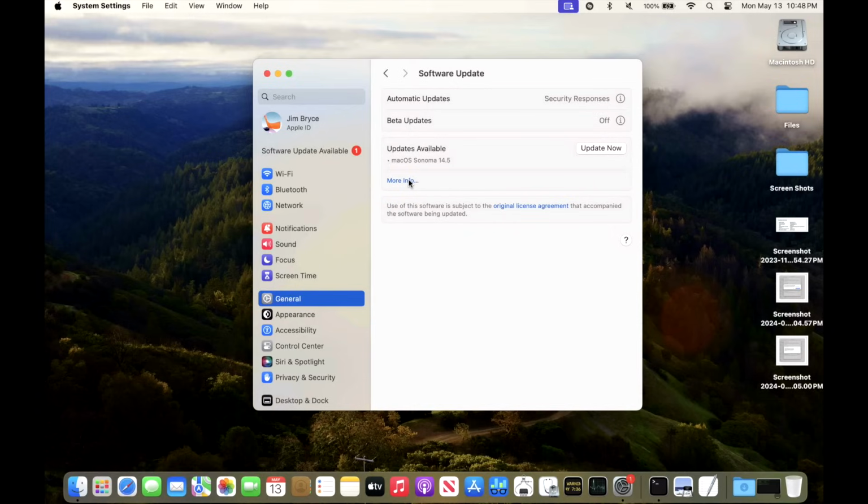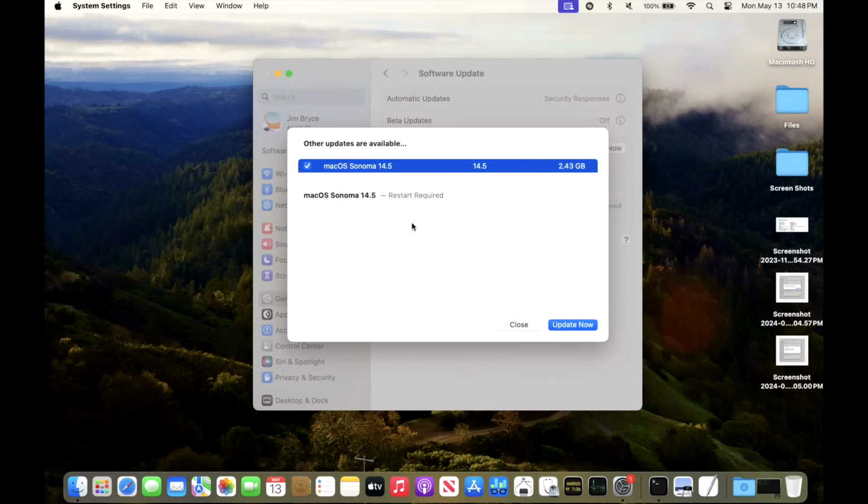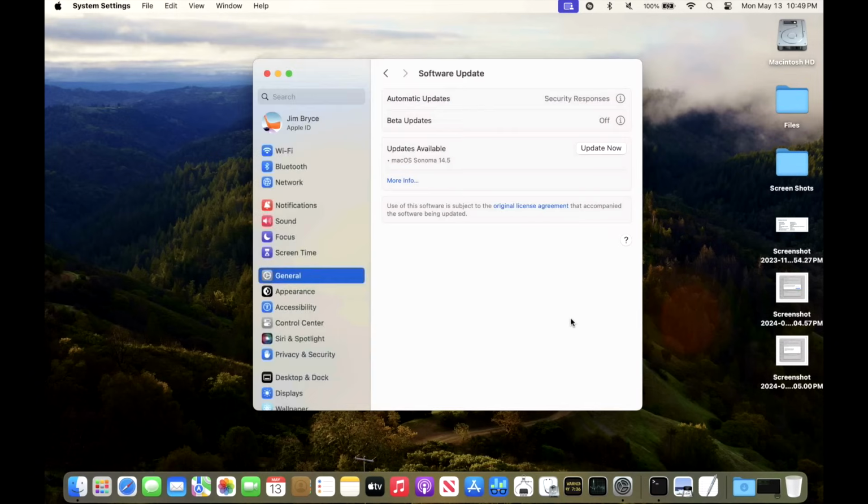Now if we click on more info, we can find our first bug. This bug was actually introduced in 14.4.1, where it does not show what is going on or what is available in the 14.5 update. I can't believe that this hasn't been fixed yet, and it's a really strange one, but here we are, 2.43 gigabytes like we talked about before, and all we need to do is hit update now.